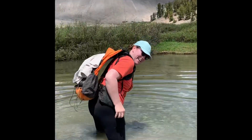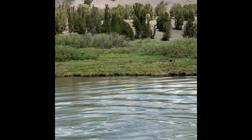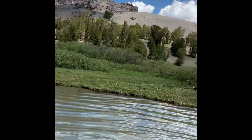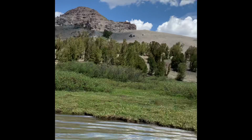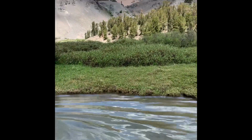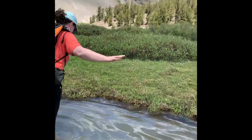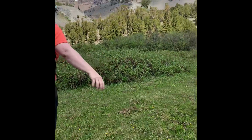Okay, we're doing one of the hiking no-nos. Oh my god. We're gonna be nice and cool though. Yeah, this is some wet stuff. If Scott can do it, we can. Oh yeah, I just crossed that. I am wet.